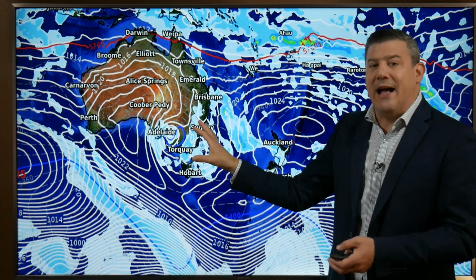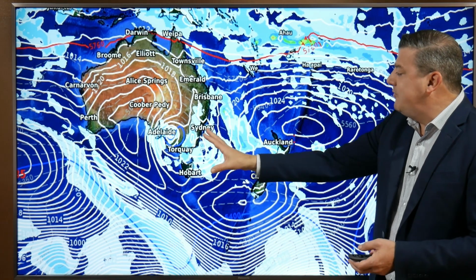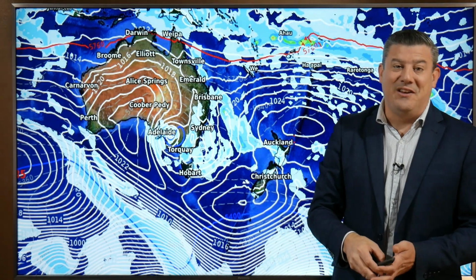But we are watching that system, and hopefully by the end of next week, so that's what, 8-9 days from now, we do hope some of that wet weather will make it over to New Zealand. But for now, we're still leaning drier than average with the exception of the west coast.